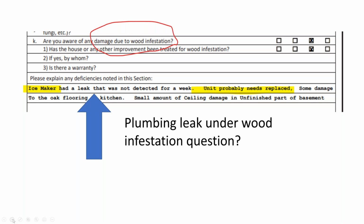I'm cool with that. So down on the bottom of the page under K, it asks about wood infestation. Has it had any treatments or improvements? If yes, by whom? Is there a warranty? And this is where he puts the plumbing leak information, not where it should have been, underneath the mechanicals of the house. So it says the ice maker had a leak in the kitchen and it went undetected for a week. And so it did some damage to the flooring and it probably needs to be replaced, he says, in the seller disclosure. There's a small amount of ceiling damage in the unfinished part of the basement.